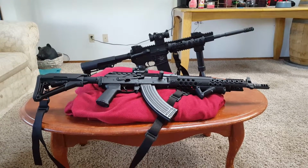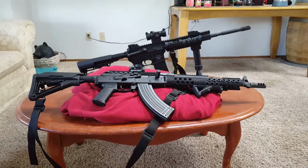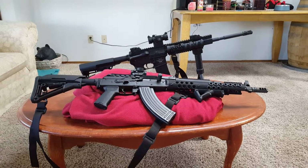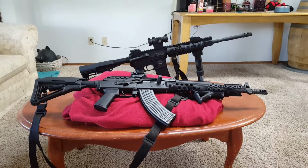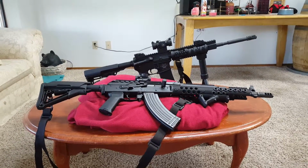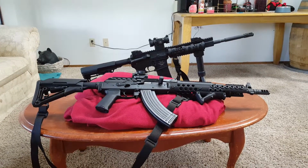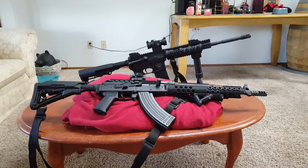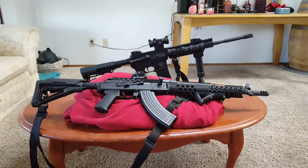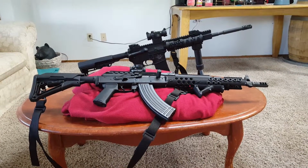The 5.56 platform mostly was a more modular, easy to upgrade type rifle, but the AK is definitely making its strong run and becoming more diverse in what you can do with it. So obviously you can see this Wasser is pretty modified.